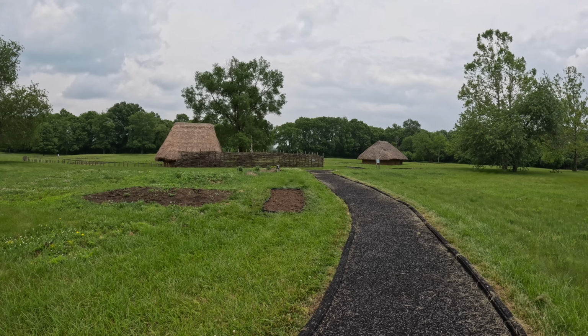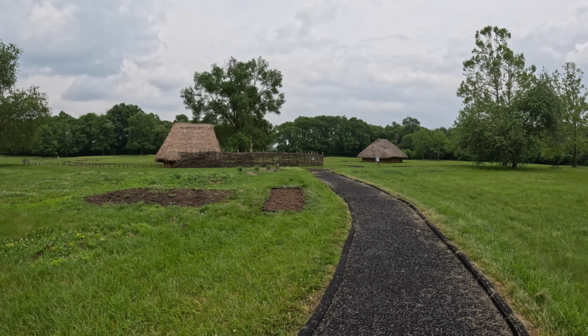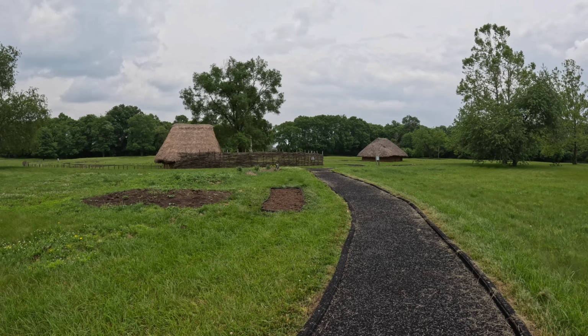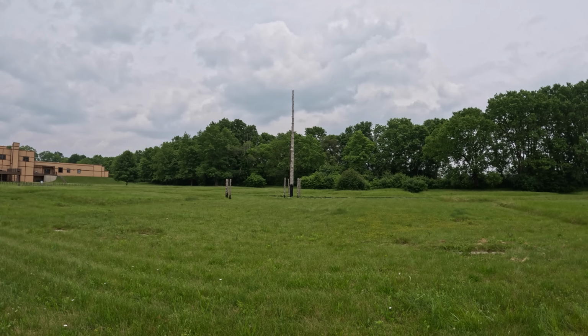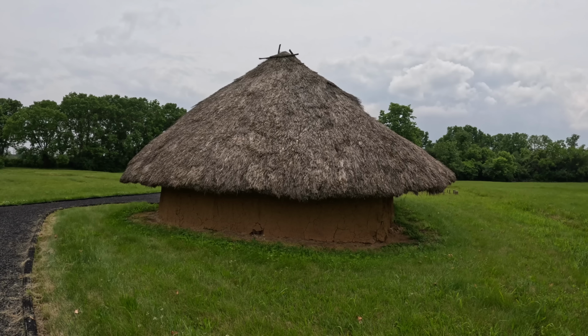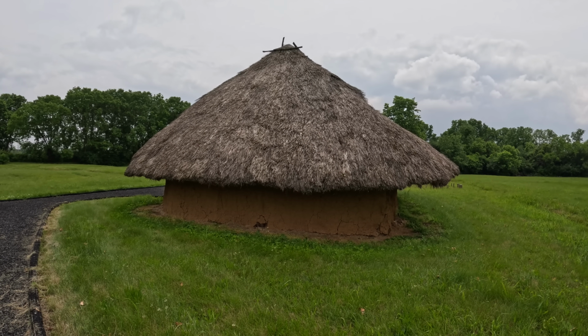Of course, the two huts they have here are reconstructions, but when this was an active village, it wasn't just a random arrangement of huts. The circular layout was very intentional. In the center was a large public plaza, possibly used for ceremonies or gatherings, and around it, family homes, food storage pits, and work areas.